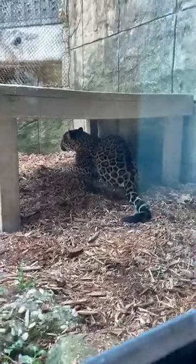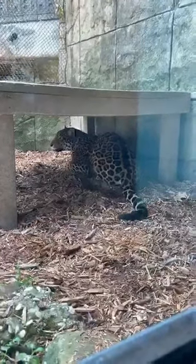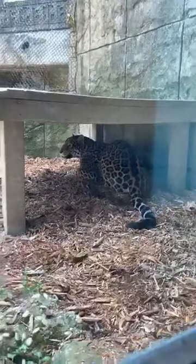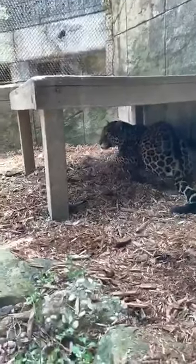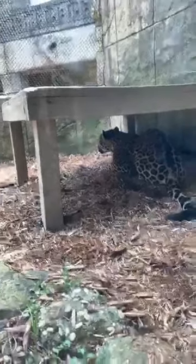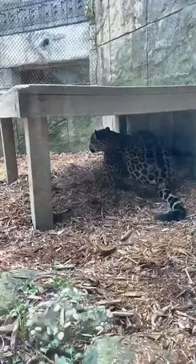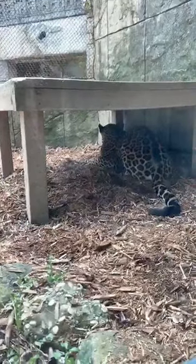So do any of the other animals have heated items in their habitats? Our snow leopards have a heated rock where they can lay. And then the lions also have heated rocks by their viewing, and then the grizzly bears also. That's all I can think of off the top of my head.